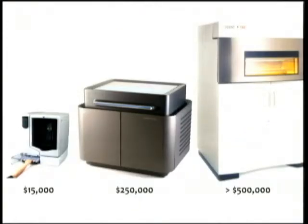So if this technology has been around for 30 years, what happened in the last couple of years that made it take off? I think two important things happened. One is that the price point of this technology went from mainframe to desktop, from industrial to consumer. Up until a couple of years ago, the technology was always in the tens of thousands of dollars.